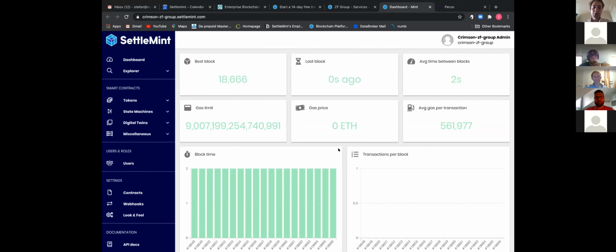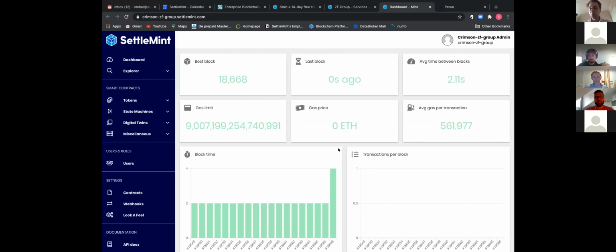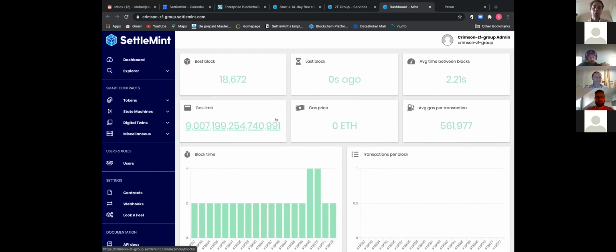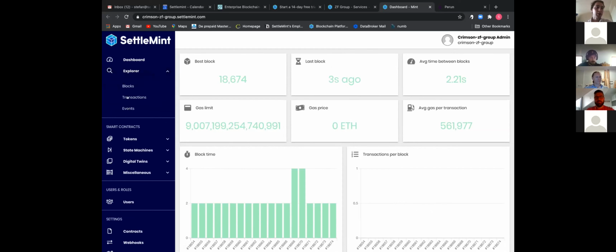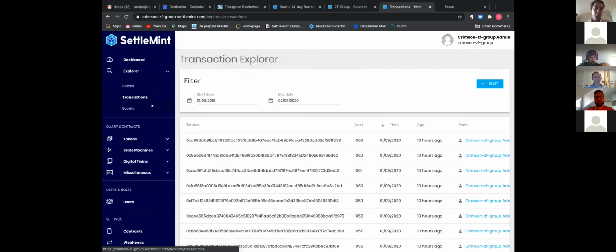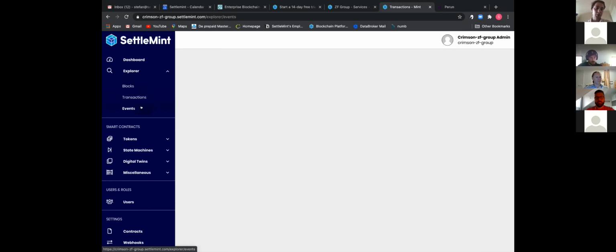And so what you see here is the heartbeat monitor for this blockchain network. You see the block time, the block count, you see the blocks that are being mined. And these kind of modules are completely configurable. So if you want to put some other information here, that's also possible. On the left side, you have here the block explorer. You can also query the information based on the transactions or even on events.